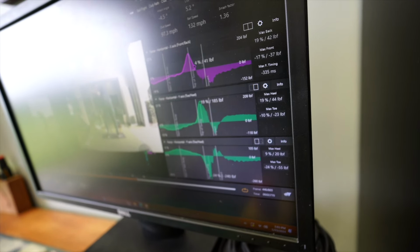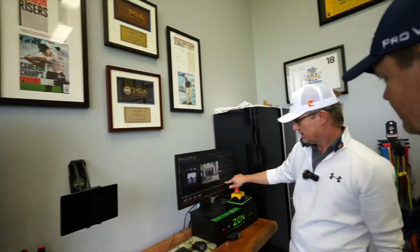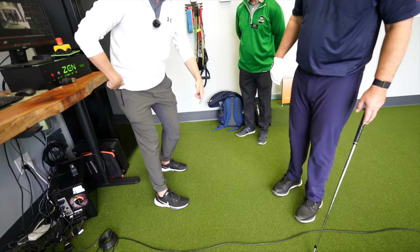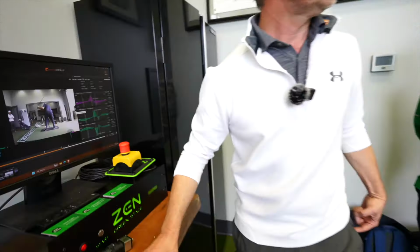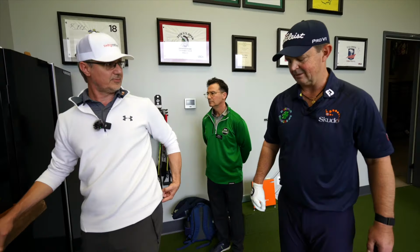So this is your lead foot right here, and how much it is pushing towards the golf ball. Because the more it pushes towards the golf ball, the more this hip clears back. And this is your trail side and how much it's pulling back away from the golf ball. The more you pull back away from the golf ball with this foot, the more the trail hip shoves towards the golf ball.